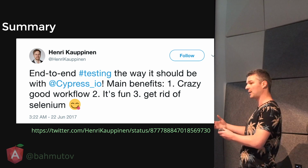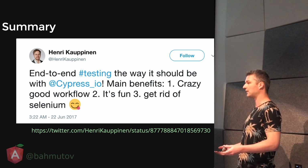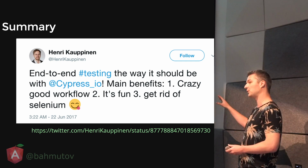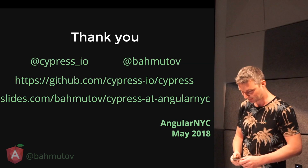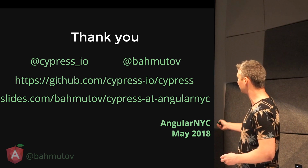Could you implement that on top of Puppeteer? Absolutely. Just invest a couple of lifetimes of your work, right? And then you'll be limited to just Chrome, right? So we were trying to give you all the testing things, but not really be specific to Chrome, even though we are Chrome. So if you want to find out more, go to GitHub Cypress.io Cypress, and these are the slides.